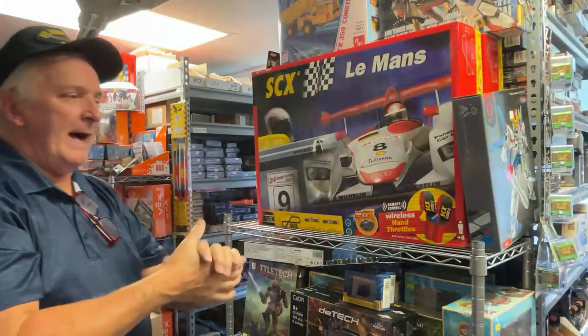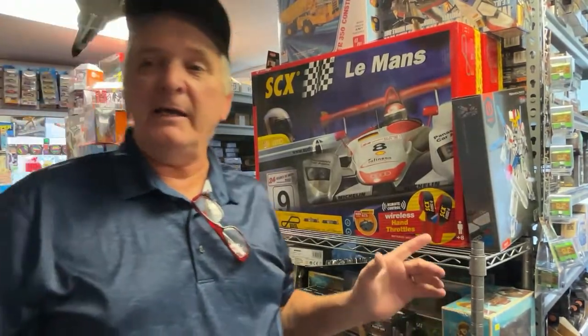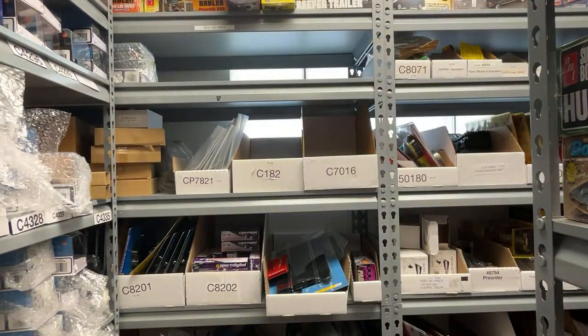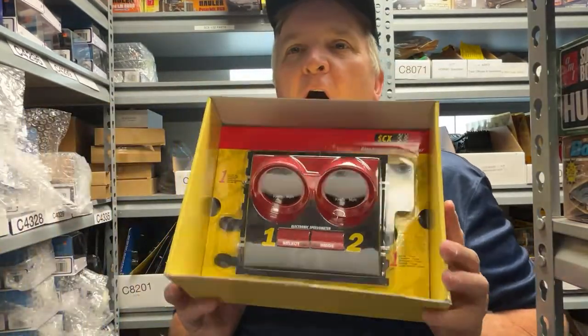Okay, so getting back to that, I hope I answered all your questions on that. Do they have a lap counter? Yes and no. They do have an electronic one. It's not a lap counter, but it's a speedometer thing, and it's actually pretty cool by Scale Electric. And that will work on that Le Mans set. I'll show you it here. It's called the electronic speedometer, and it basically tracks the mile an hour speed of your car.